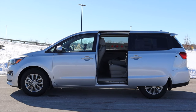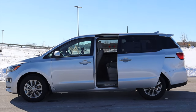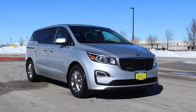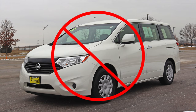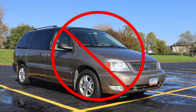I have recently been in multiple conversations with multiple different people about why minivans are cool. People don't seem to like minivans anymore. They're sort of getting phased out. There was a point in time where almost every auto manufacturer used to make a minivan. Nissan no longer makes a minivan. Mazda no longer makes a minivan. Chevy no longer makes a minivan. Ford no longer makes a minivan. And all of those companies used to.